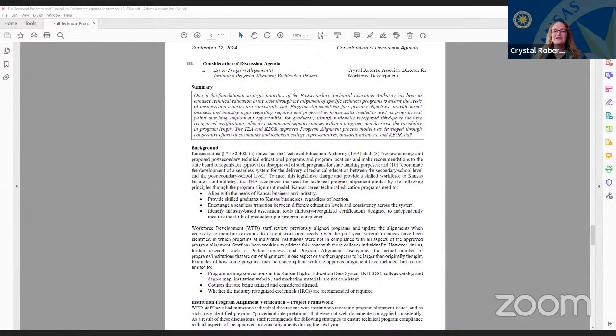The second strategy would be a review by workforce development staff. Staff would then review each program in KEDS as well as current parameters regarding program alignment and make recommendations if necessary. Then when the institution program inventory is aligned, the workforce development staff would manually update the new alignment data field that's in KEDS for each program and award level.